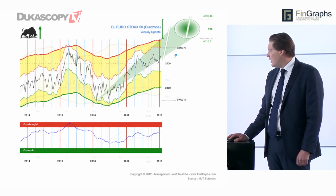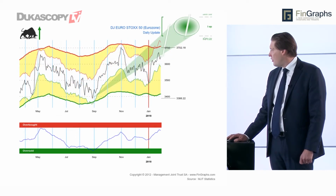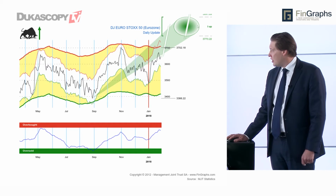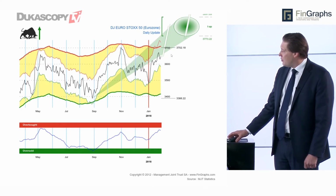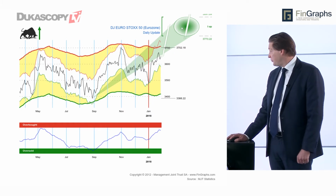Now, if we look at the daily, we can also see quite nice potential here, possibly up to 3,800, possibly up to 3,900 almost. So that's also very good potential over the next couple of months. We are in a bit of exaggeration, so we could work a bit here, but believe that during possibly the month of February, Europe could probably make a nice move up.